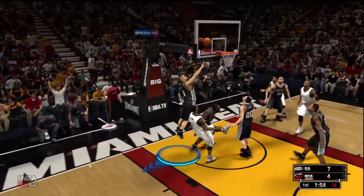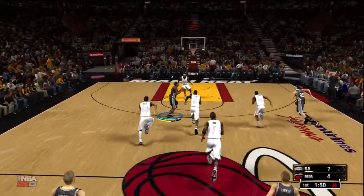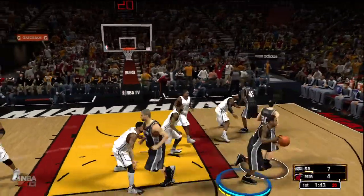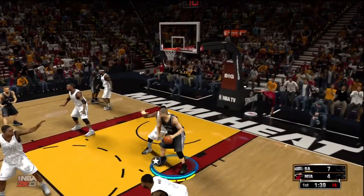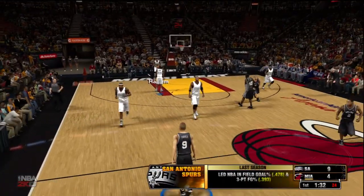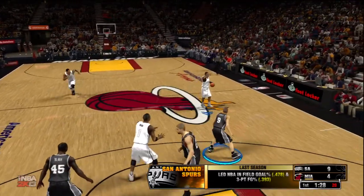Here's Wade. Shot is off. So the Spurs will take it the other way. Well, when you watch Dwayne Wade play, he's a tremendous scorer. The one weakness in his game is the three-point shot. But I think last year he did a really wise thing. He cut way back on his attempts and took his game more inside where he's such a dominant player. Duncan with the bucket. You know, down there in the low post is where you really want to create a lot of your offense.